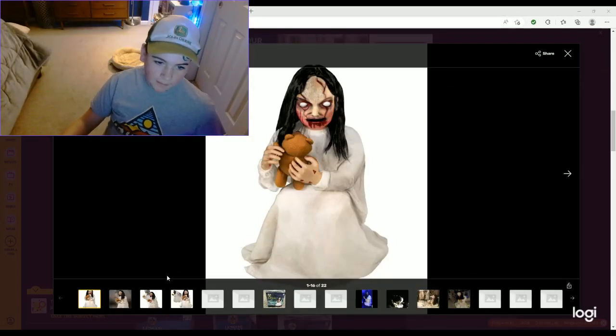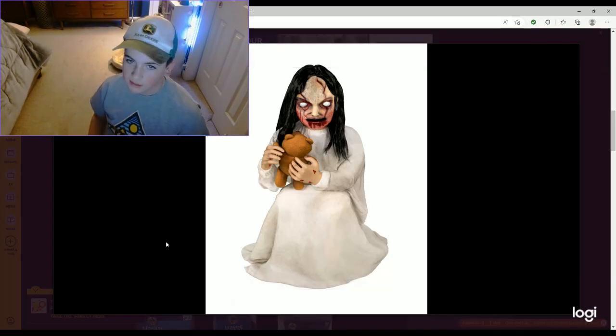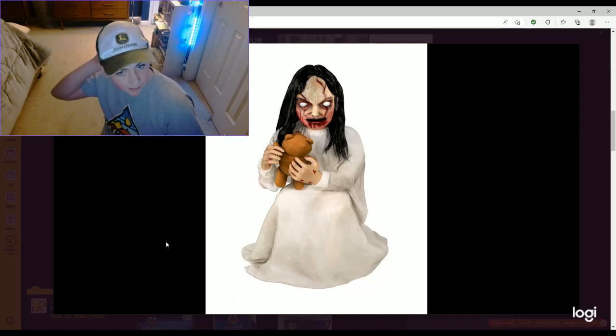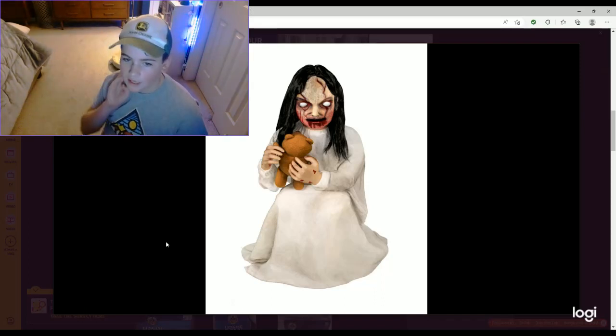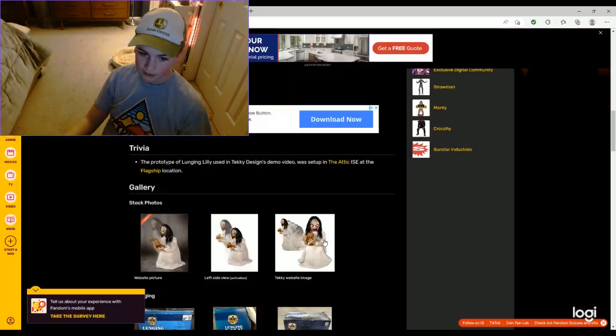And you know, I guess the prototype's eyes light up blue, but they're supposed to light up white. And you know what? Honestly, there was another animatronic on the list that was supposed to have red eyes, but ended up having white eyes. I think the white eyes look better. I think they look scarier. So yeah, Lunging Lily is a really awesome animatronic, and I really do want to see this one come back.